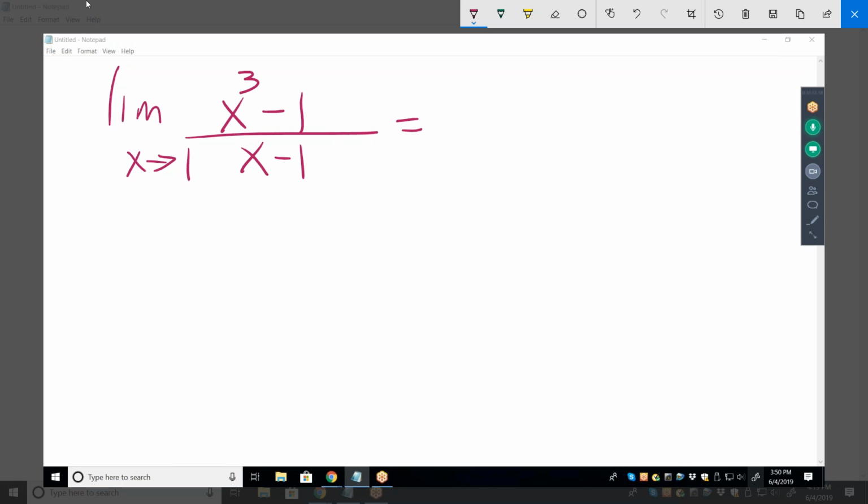So that would be another 0 over 0. Yeah, all of them are going to be that. I'm not going to give you any more that aren't 0 over 0. There's not much point in them. They're too simple. It's the 0 over 0 ones that present difficulties sometimes. Think factoring. That's the only thing you know at this point.